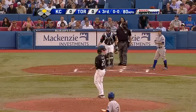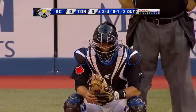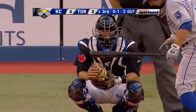First pitch changeup for a strike. Back to the top of the order, Johnny Giavotella. Arencibia has grown dramatically in his ability to call a game, and just what you're talking about, Pat, understanding where you are, what the situation is.